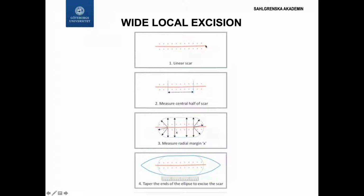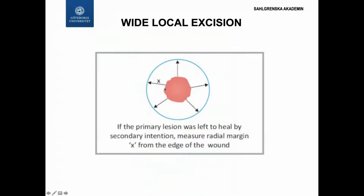If you measure the margin from the end of the scar, you will have much more margin on the ends, which is unnecessary. You just get bigger scars. So this is how we recommend if you have a linear scar. If you have a primary lesion or just a wound from the biopsy, then you just measure from the wound edges. And then you have a more or less round excision, which you, of course, taper around so you can suture it together.